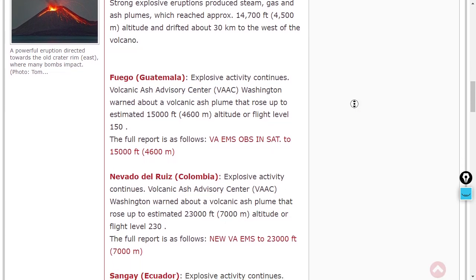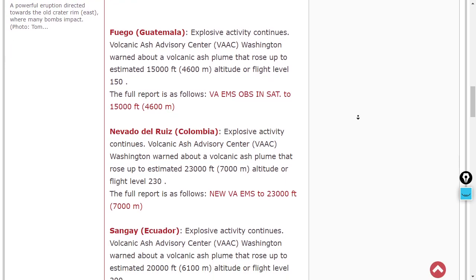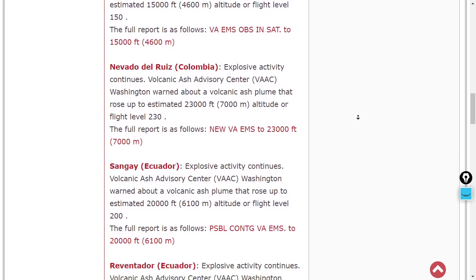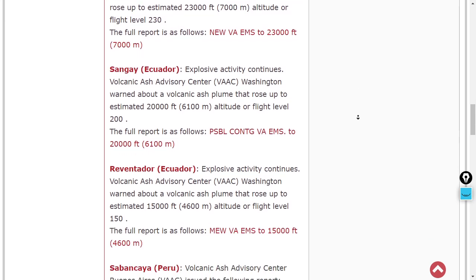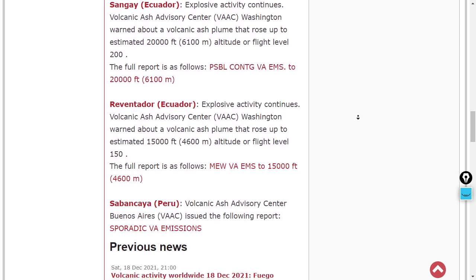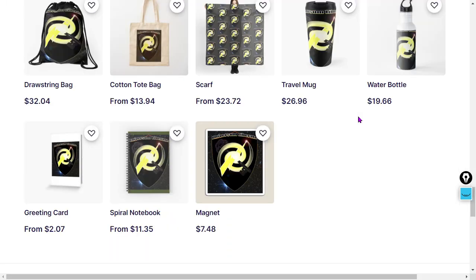Nevado del Ruiz also exploding. 23,000-foot ash plume over Colombia from Nevado del Ruiz. Sangay exploding, flight level 200, 20,000-foot volcanic ash plume over Ecuador from Sangay. An additional one over that same country from Reventador, 15,000-foot ash plume as Reventador explodes. Sabancaya sporadic emissions are a reminder not to pole vault the caldera.